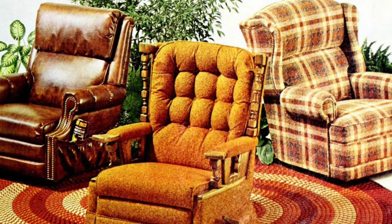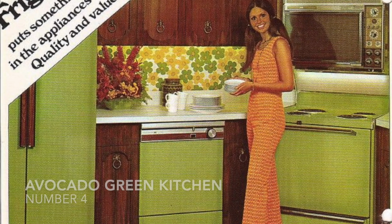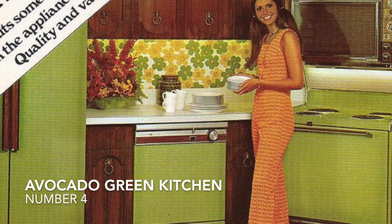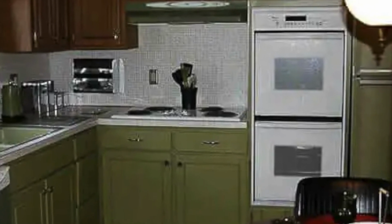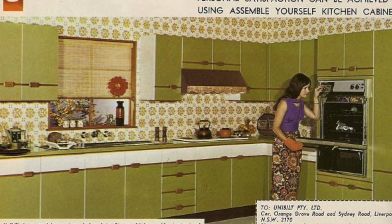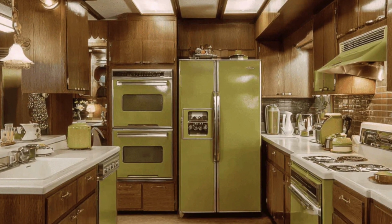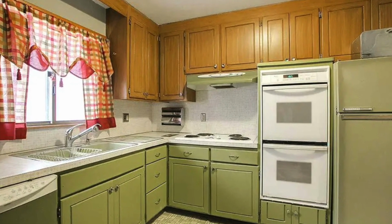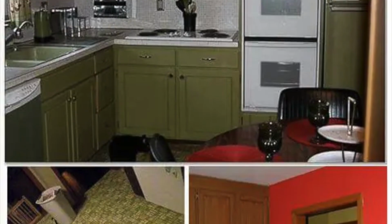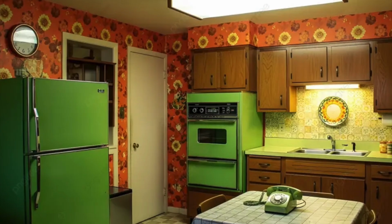But if the living room looked different in the 70s, the kitchen looked even more different. The avocado green kitchen. Today, kitchens are often white, black, or stainless steel. Back then, avocado green was king. Refrigerators, dishwashers, stoves, entire kitchens were designed around this distinctive color. At the time, it felt stylish and modern. Now it instantly identifies a home from the 70s. Love it or hate it, you definitely remember it.